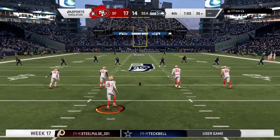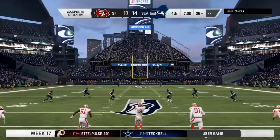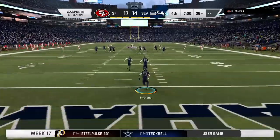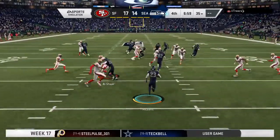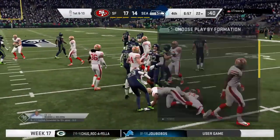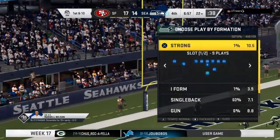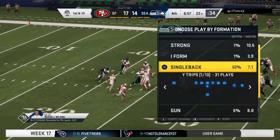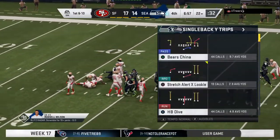Gold now out to kick it away. That's fielded in the end zone. And he's up past the 20 to the 22-yard line. The Seahawks take over 1st and 10 at their own 22-yard line.